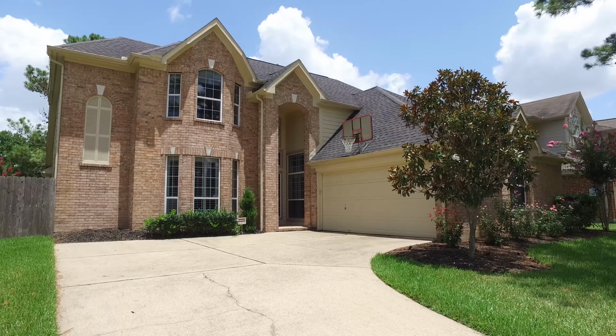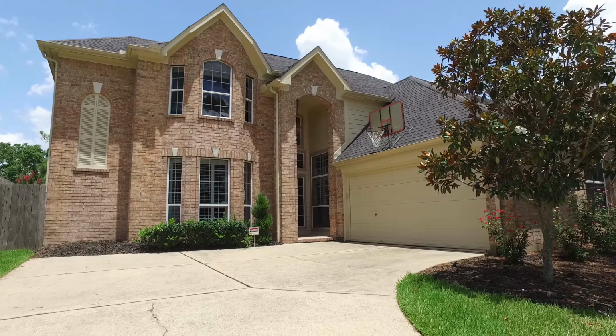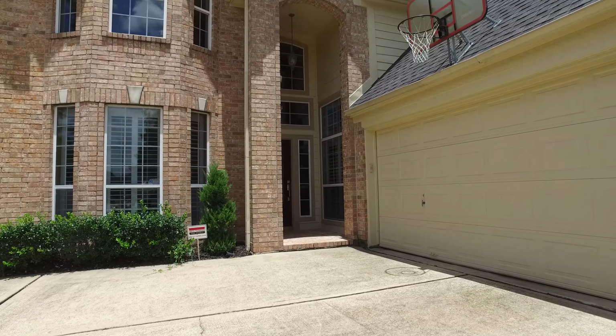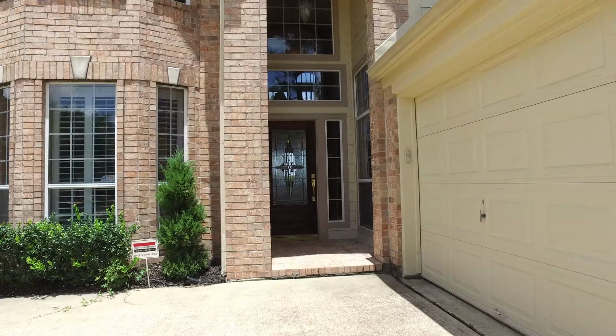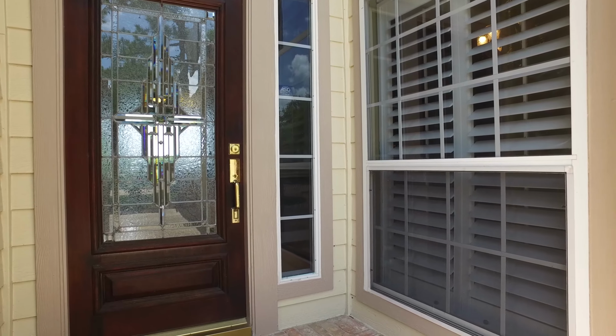Welcome to the open house tour of this majestic home. This stunning four-bedroom, three full and one-half bath home has 2,752 square feet of living space with a two-car attached garage. Just take a look at this entryway. It beckons you to take a look around inside.